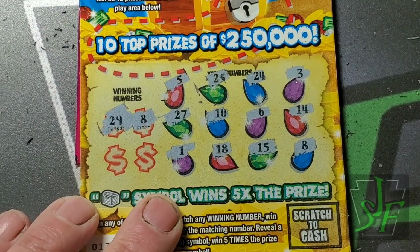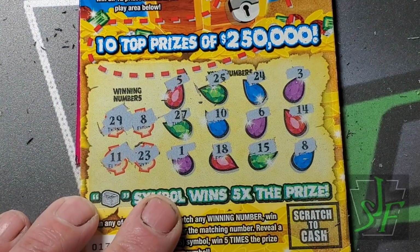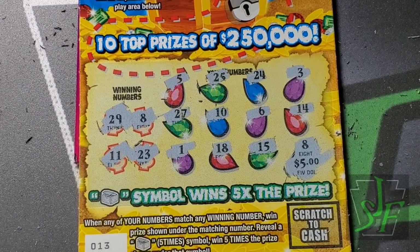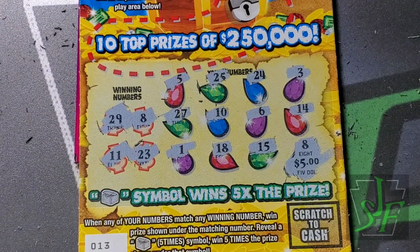8 and 29. 11 and 23. 8. $5. Well, $5 better than nothing. I'll get those tickets back to you. Do I throw a $5 bill in there? What do I do? I don't know. We'll figure it out. Maybe I can PayPal it to you. That would work.